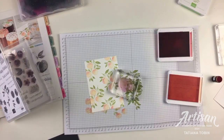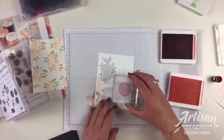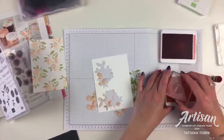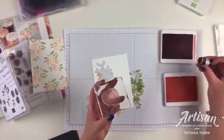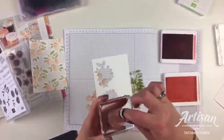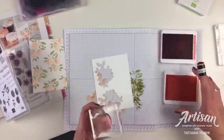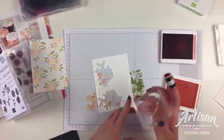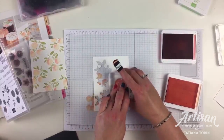Let's see, will it fit on this bit? Yes, it will. I think it will. Okay, so we're going to do the same thing with the big peach. What's the colour again? It is Calypso Coral and Pale Papaya. So we're going to do Pale Papaya and then Calypso Coral.